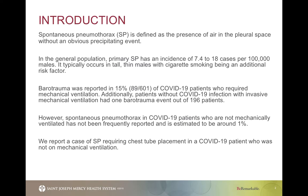Barotrauma was reported in 15%, 89 out of 601 COVID-19 patients who required mechanical ventilation. Additionally, patients without COVID-19 with invasive mechanical ventilation had one barotrauma event out of 196 patients. However, spontaneous pneumothorax in COVID-19 patients who are not mechanically ventilated has not been frequently reported and is estimated to be around 1%.